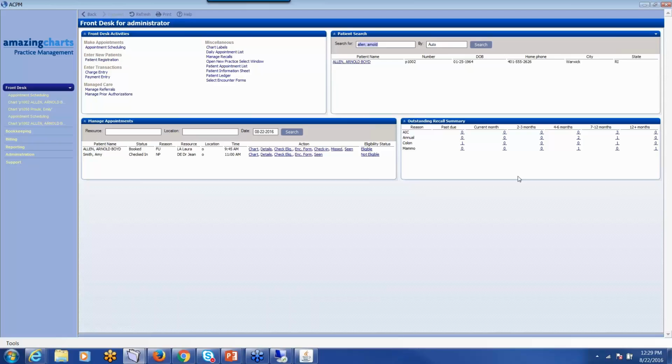We also have Outstanding Recall Summary. This is an optional feature in Amazing Charts PM, and it may be something that you use in your current PM system. So I know a lot of people are looking for this when they are looking to go on another PM. So this is basically the ability to book a reminder appointment for a patient instead of actually scheduling them on the appointment scheduling screen.